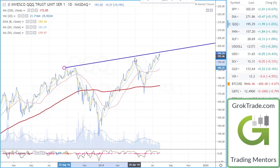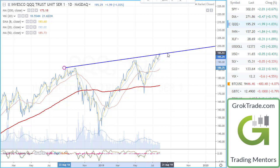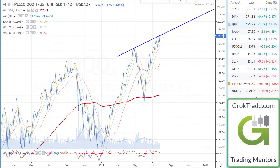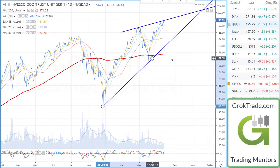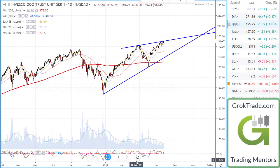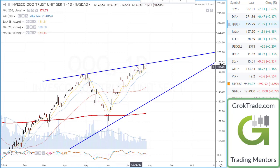Well, that's interesting. So let's go to... Wow. So I'm going to not go to this one. Going to go to that one. And yeah, I think that makes a lot of sense. So we hit resistance here a couple times. Almost hit it again. We hit it. So we're at this area of resistance.